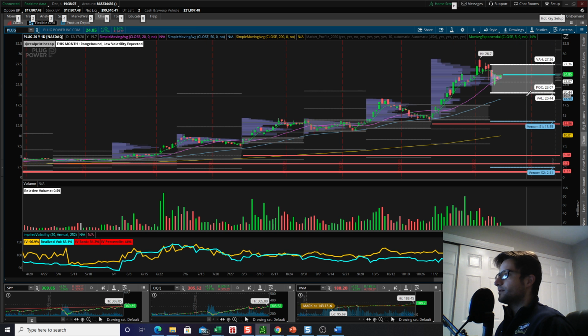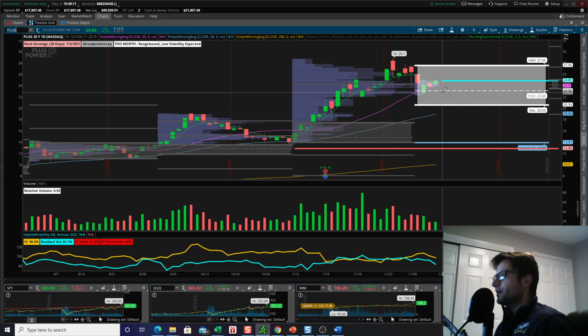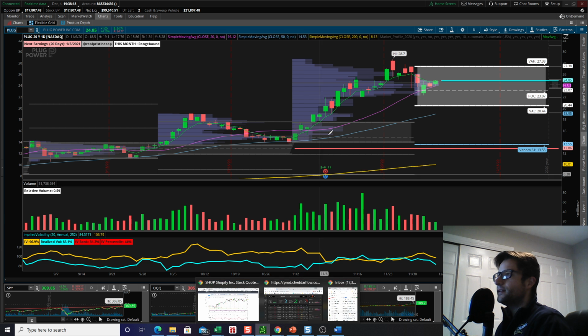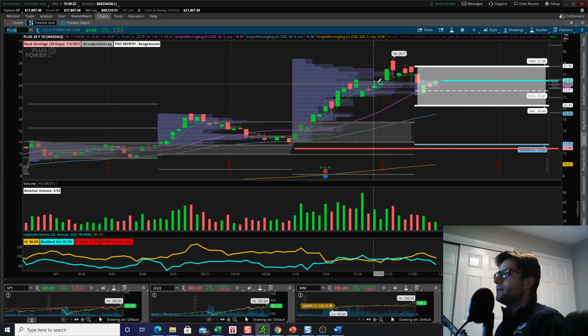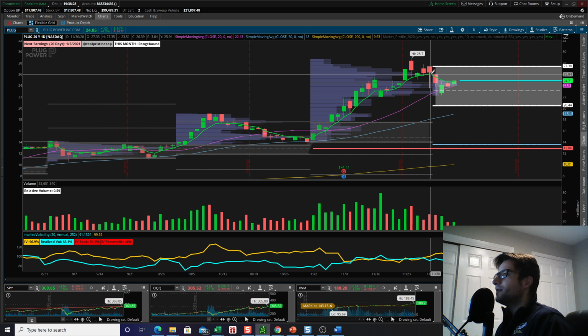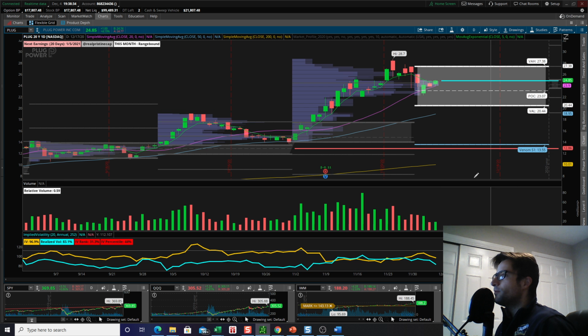So let's take a look. This one I can see here has been very strong and had a pretty monumental run, trading above the 5-day exponential moving average, really being a market leader. And then you can see we had a bit of a pullback where we had nasty red candles. We pulled into the monthly value area and we actually traded below the monthly point of control.